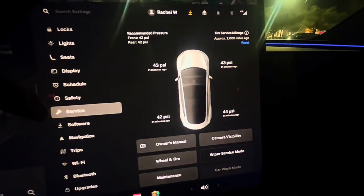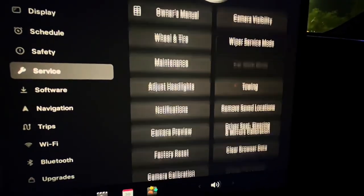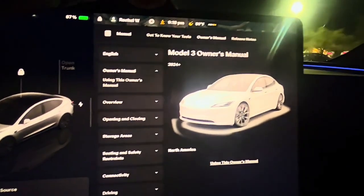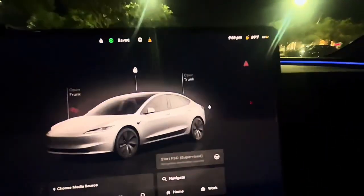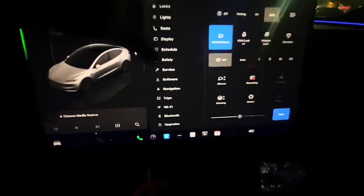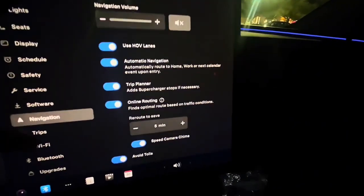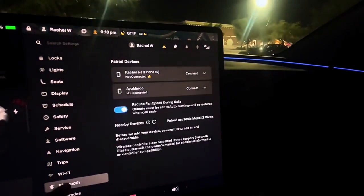You can check your PSI for your tires and stuff like that. And it has owner's manual, wheel and tire. You can actually schedule a service appointment with Tesla, all that type of stuff. Here's the manual right here. So if you want to learn everything about your car, you definitely can. For all you car gurus out there, mine is a long range 4-wheel, AWD, something like that. I didn't know the difference between all these other types of cars.